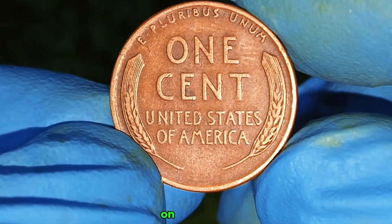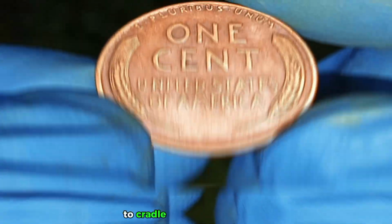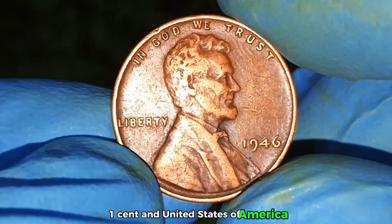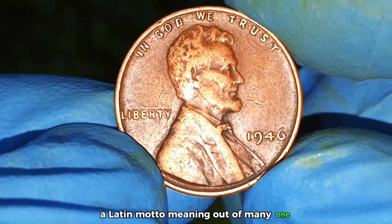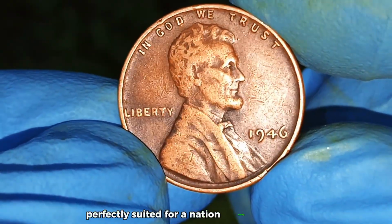coinage system. On the reverse, the powerful symmetry of two wheat stalks curl inward to cradle the bold inscriptions 1 cent and United States of America. Above that, in a smaller arc, is E pluribus unum, a Latin motto meaning out of many, one. It's a poetic testament to unity, perfectly suited for a nation healing from war.